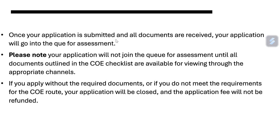Now, once your application is submitted and all documents are received, your application will go into the queue for assessment. Previously there was a system where they asked for documents to be posted. Now they ask you to upload the documents online, so the process is more straightforward nowadays. Once you submit your application, you will receive an email asking for certain documents. Try to arrange those documents as soon as possible, and then submit and upload as required.